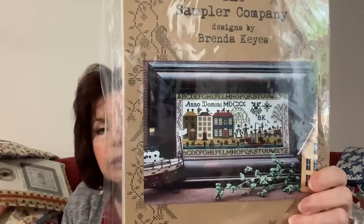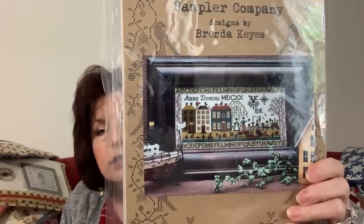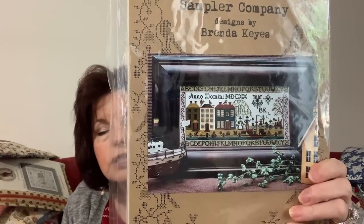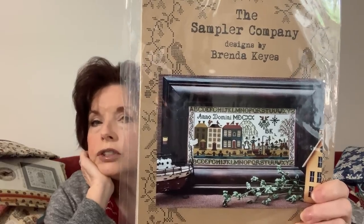I really got interested in the Brenda Key samplers by watching Lori Shikalom. She is Once Upon a Stitch on Flosstube. She has stitched a few of these. In fact, I think she's still stitching a couple, and I think she did this one maybe last year or the year before.